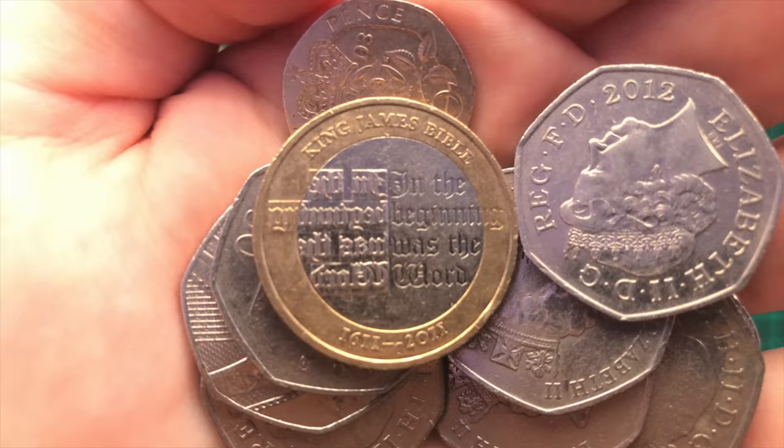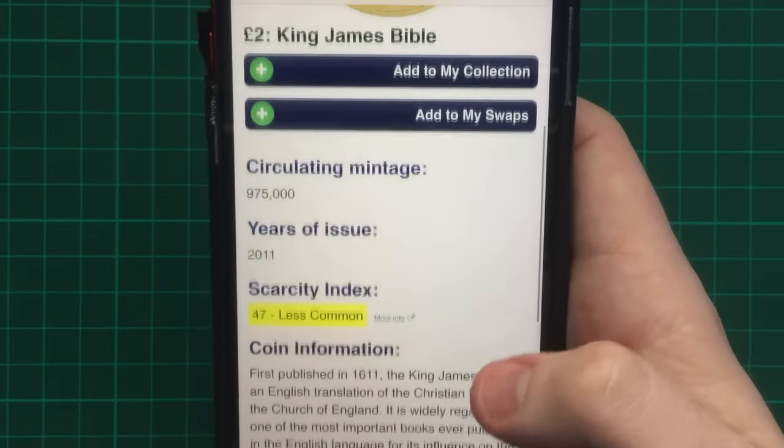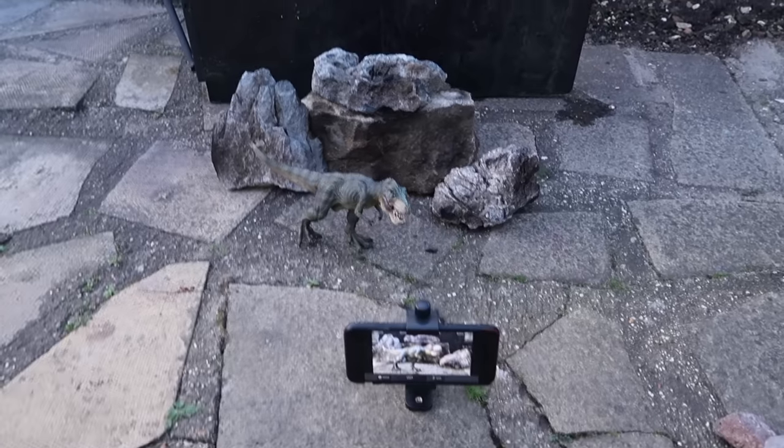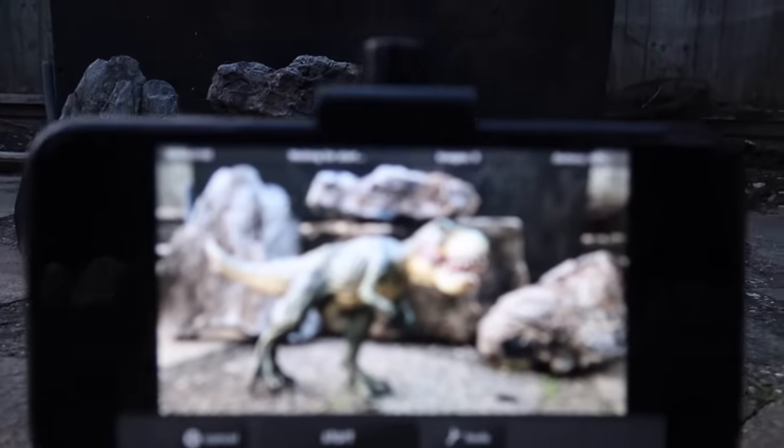And this time, I found a cool £2 design in my change, commemorating the 400th anniversary of the King James Bible. So this here's the basic setup. I've got a couple of cool rocks, a T-Rex in front, I've got this old table upturned just as a kind of background. You can still see both the edges, but I can work with that.